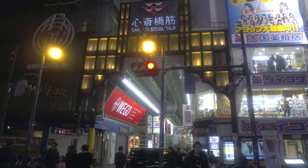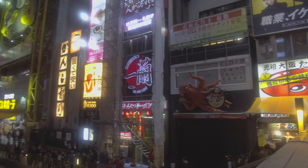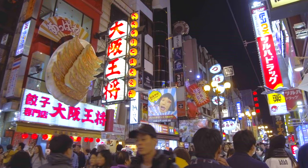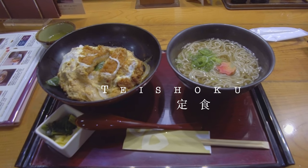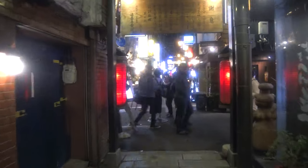Dotonbori is lively even late at night. As one of the main tourist points, you can find tons of drugstores here, where some of them are open 24/7. A night stroll along the small alleyways and having a beer at a local izakaya is also a nice thing to do.